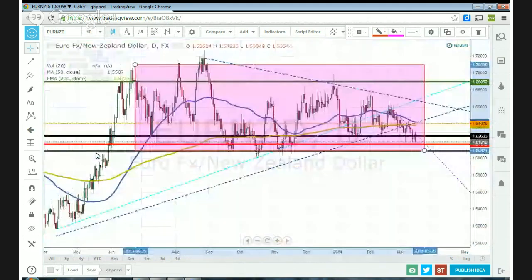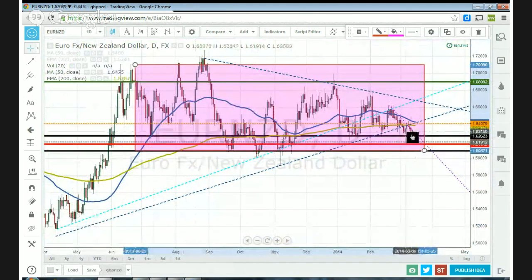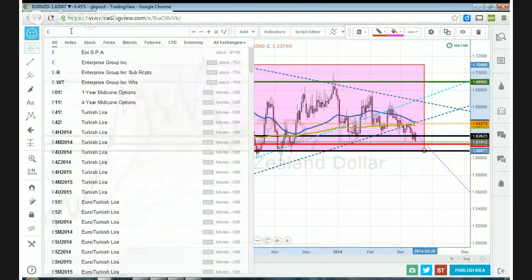That's the way it is now. I'm not really doing anything. To me, this is range-bound, or a potential accumulation. So I think we could be seeing buying going on here, and hopefully that paves the way for a move here. But we'll see. That's Euro New Zealand.